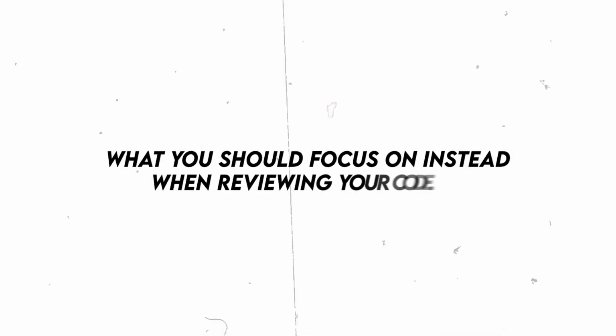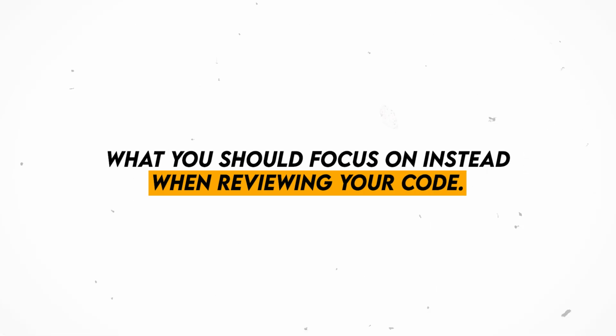Here's what's coming up. First, we'll talk about common metrics like lines of code and cyclomatic complexity. Then we'll dive into why these often fail to truly measure the quality of your code. Finally, I'll give you actionable advice on what to do and what you should focus on instead when reviewing your code. So stick around until the end for a bonus tip that will take your code reviews to the next level.